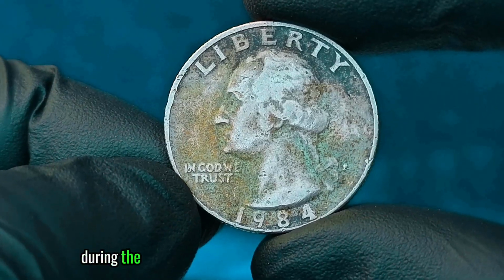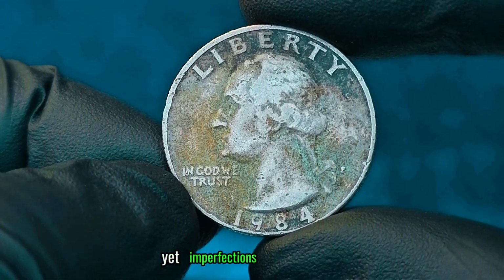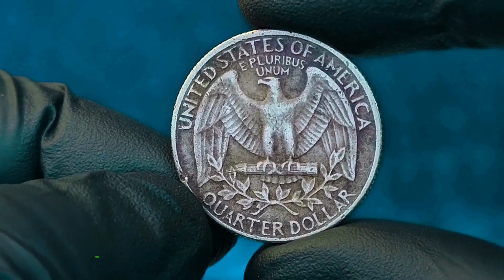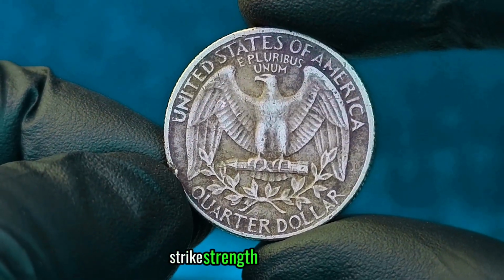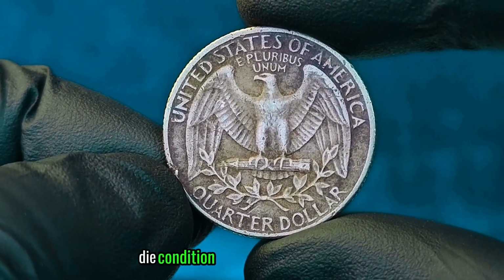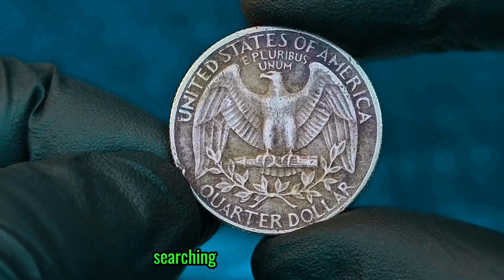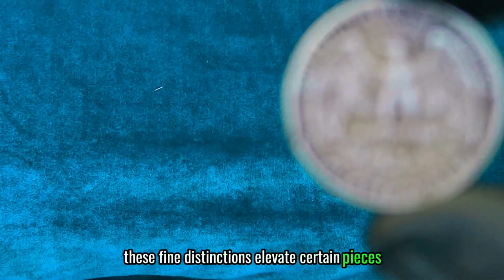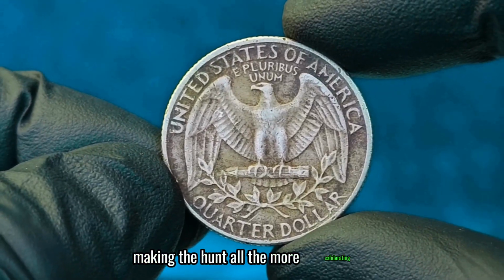coinage. During the mid-1980s, production technology was advancing, yet imperfections still occurred, creating unique collectible opportunities. Each coin tells its own story through subtle characteristics. Strike strength, luster quality, die condition, and even minor anomalies become fascinating clues for collectors searching for standout examples. These fine distinctions elevate certain pieces far above ordinary pocket change, making the hunt all the more exhilarating.